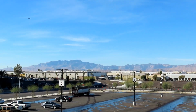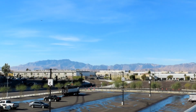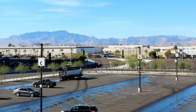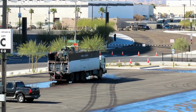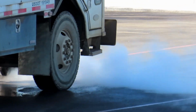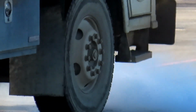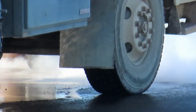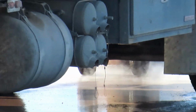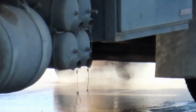I didn't get a good look at this truck yet. I don't know if it's just using water pressure. Kind of looks like it. You can see the steam there. We're on the wrong side because it's right on that side there.